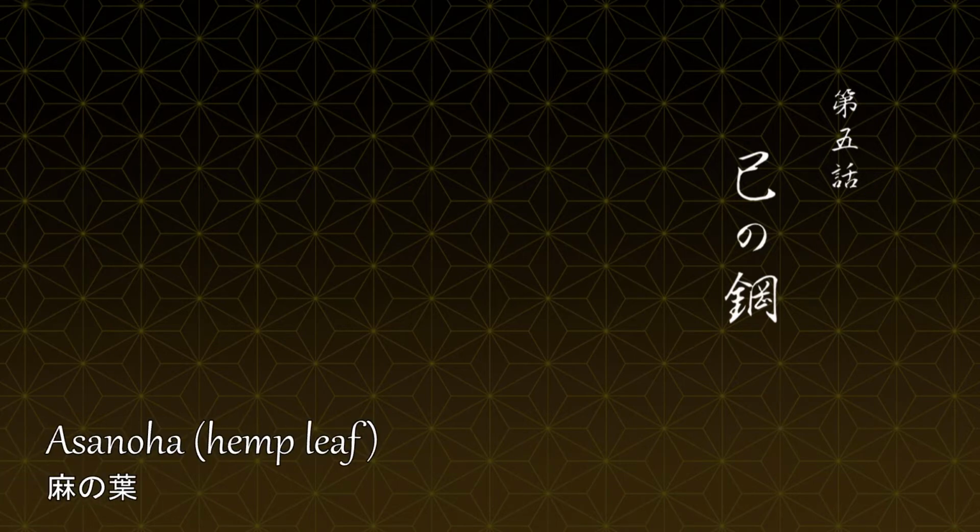Episode 5, My Own Steel. We have, again, Asanoha, or hemp leaf. We covered this in episode 1, so I won't go over it again, but I thought I'd put this here just for completion's sake. Episode 6, Swordsman Accompanying a Demon. We have a water design repeated this episode, so we won't go over it again.